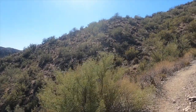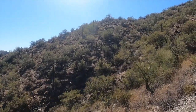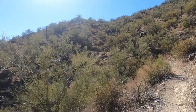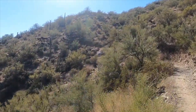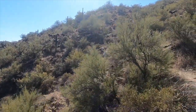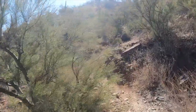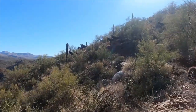All right, guys. Just over 2 miles up, got some wild burros up here. 3, 6, 9, oh man, 11, 13, 15 of them right around me. Crazy. Never seen them on this trail before, and I've done this trail quite a bit. Wow, this is amazing. This is amazing.